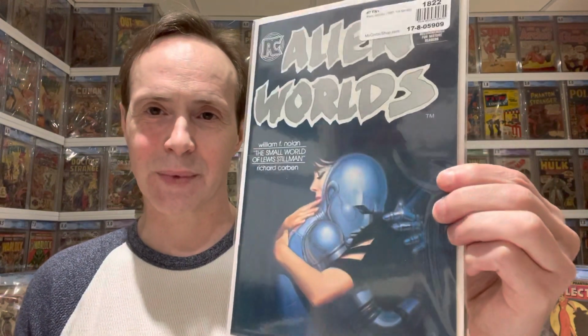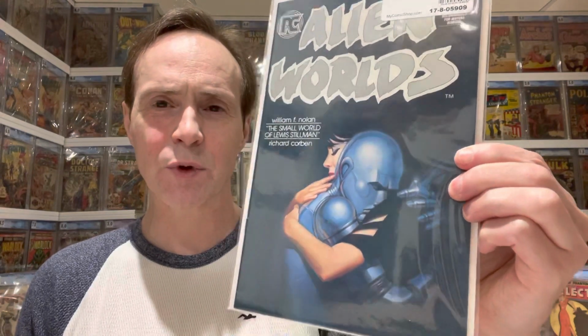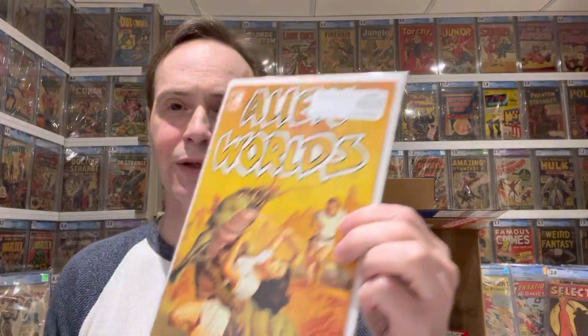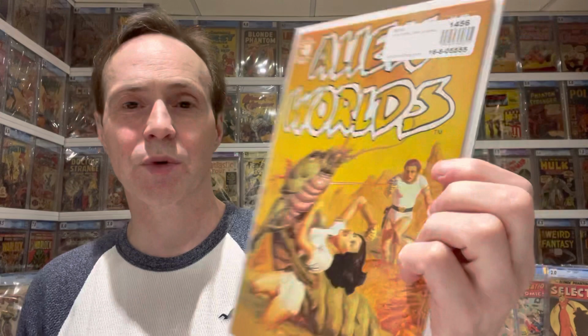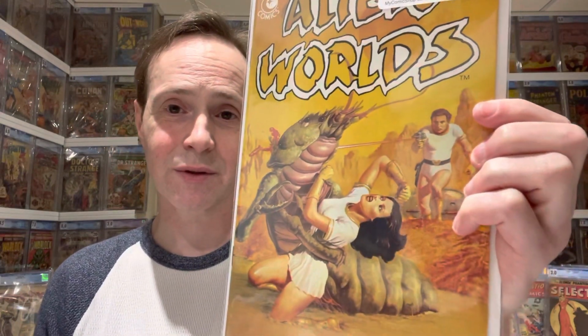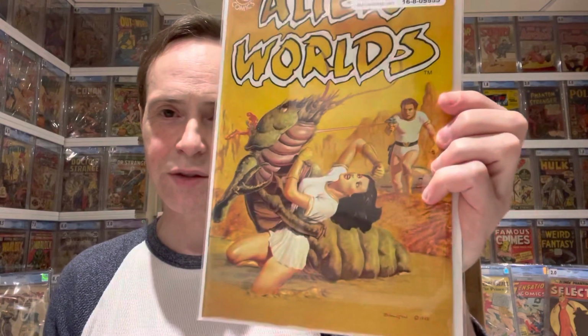And some more Alien Worlds. So as I said, I was trying to get the whole set. These were from Pacific Comics. This is Alien Worlds number 7. And I have all the harder issues to get. I'm just missing the filler issues for this run. It wasn't a very long run. This is Alien Worlds number 9. I believe it actually only went to issue 9. And it was kind of these monster covers, a lot of them.